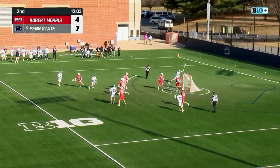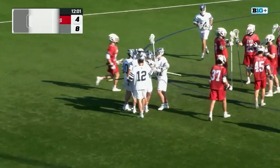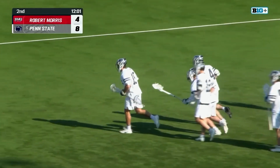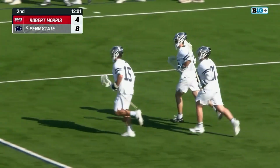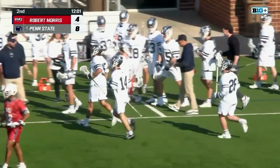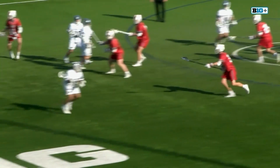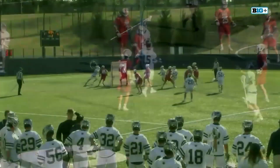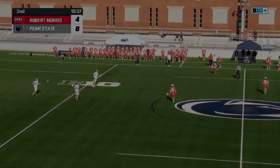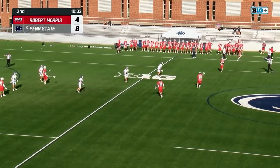Peden looks for and finds Chris Henning as Chris Henning gets his first career goal. The sophomore from Garnet Valley, Pennsylvania, gets his first in a Nittany Lion uniform to extend this Penn State lead. Henning has been a part of that second midfield line that has been switched around due to those injuries. And on a beautiful step down shot off the feed from Peden, he's going to bury that one past Fector. Colonials are going to switch it up here, get another line of midfielders out after that long possession.